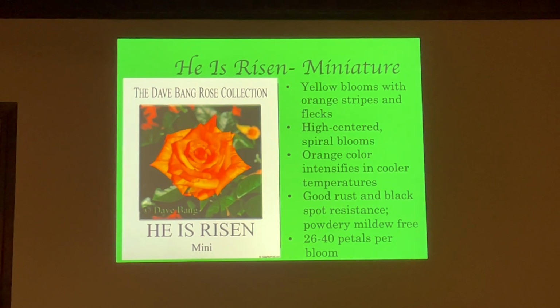This one's called He Is Risen. Yellow blooms with orange stripes and flecks. High-centered spiral, and the orange color intensifies when the weather is cooler. It's got a good black spot and rust resistance and 26 to 40 petals per bloom. It's a mini, so it's probably going to be 12 inches, 14 inches, something like that.